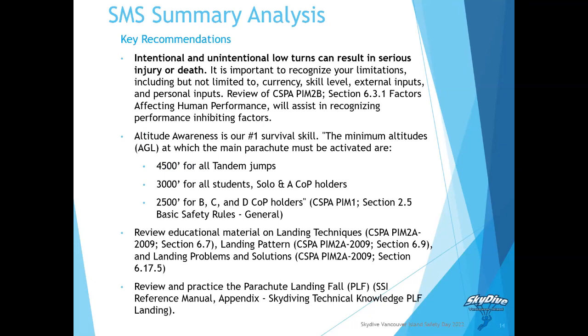So the biggest recommendations, there's lots of them. I really encourage you guys, go check out the data that Gord's linked you to on our CSPA website. It references lots, but I started saying this last year, I'll say it again this year: intentional and unintentional low turns can result in serious injury or death. It is important to recognize your limitations, including but not limited to your currency, your skill level, external inputs, and personal inputs. Monica touched on this about your personal feelings, what's going on. A really good thing to read and review is The Factors Affecting Human Performance. And this is in the PIM2B. Definitely, it's well worth the read. It talks about fatigue and stress and stuff that you don't even think about.